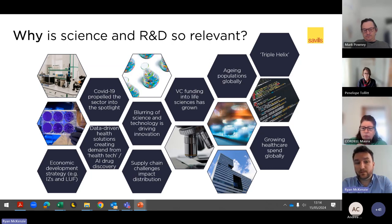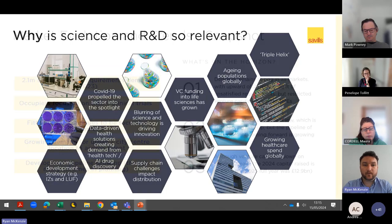Data-driven health solutions, AI, drug discovery, health tech, they're now growing as a subsector of life sciences, and that will have implications for the type of real estate that's needed to service the sector. There's huge economic development potential that's being noted in the Levelling Up program and via investment zones that could potentially help regenerate parts of the country that have traditionally lacked private sector investment. So there's a whole range of reasons why the science and R&D sector has had so much attention over the last few years. It's been seen as not just a real estate sector, but really important to our health and well-being as a society, and also to economic development for parts of the country.